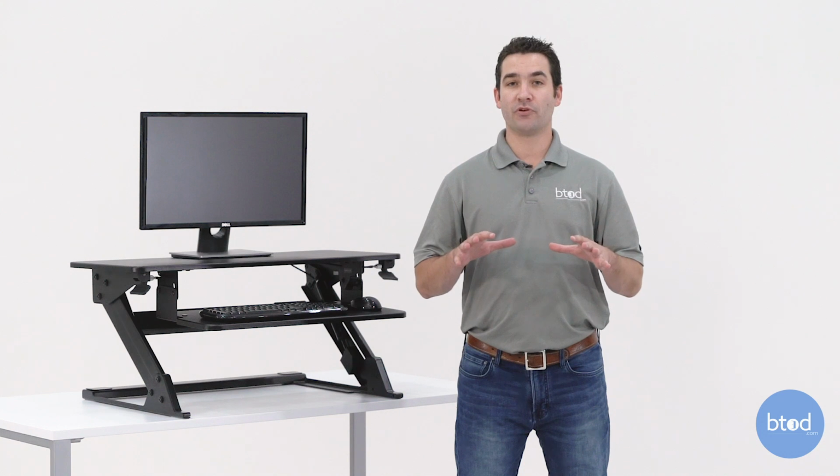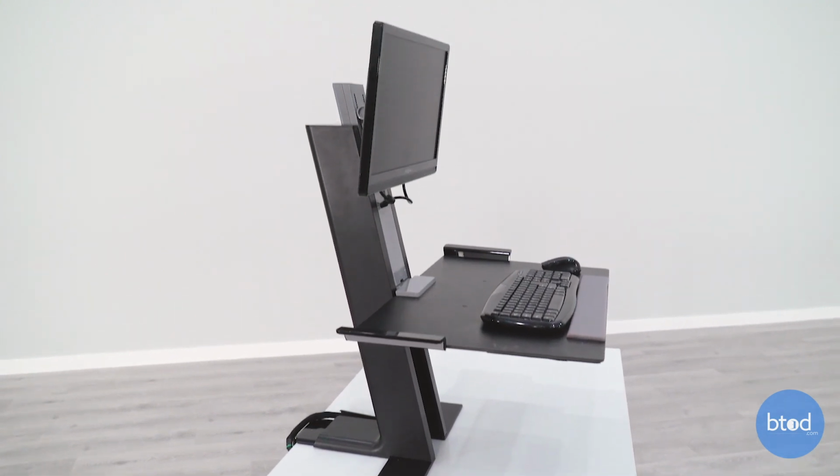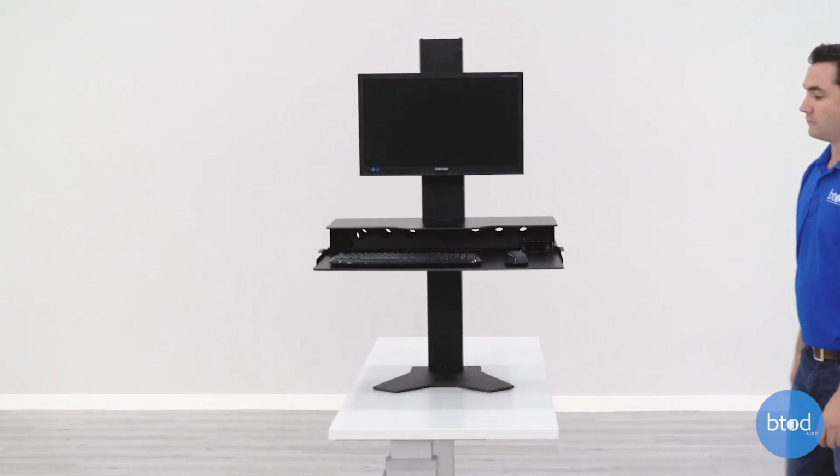And the nice thing about the converters is that they come in a bunch of different sizes, shapes, clamp mounts, front clamp mounts, back clamp mounts, freestanding bases. So you should be able to find a converter option to work with your existing desk setup.